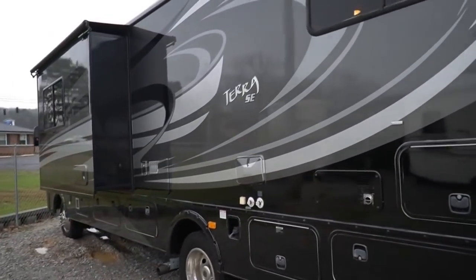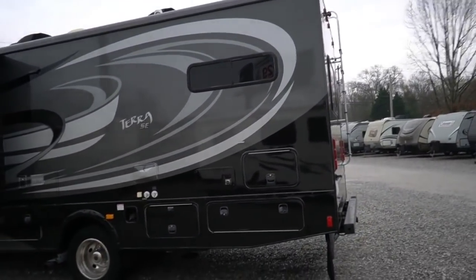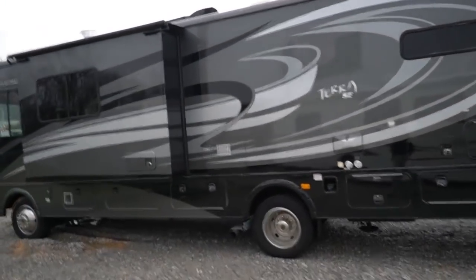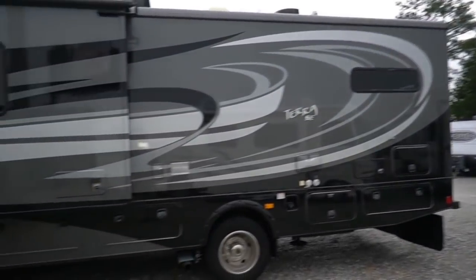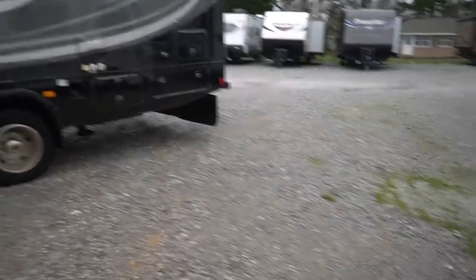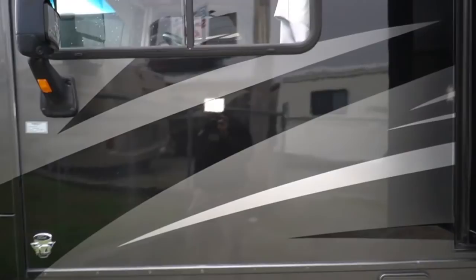Slide on this side. Got a 4 kW Onan Micro Quiet generator. 30 amp unit, so you don't have to pay extra for the 50 amp service, because 30 amps is all you need in a 31 foot motorhome. Got a little mud on the tires, guys. We've had so much rain, the ground's really saturated here on the lot, so can't help getting a little mud on the tires, like the country song goes.